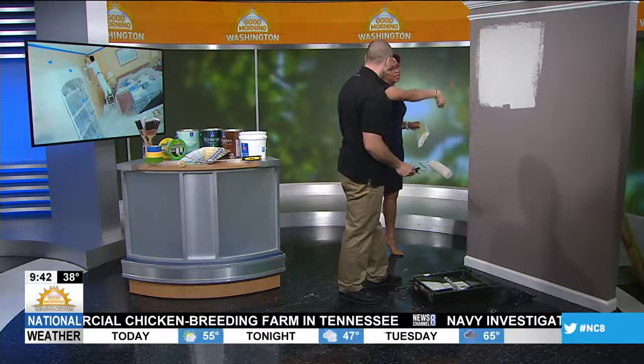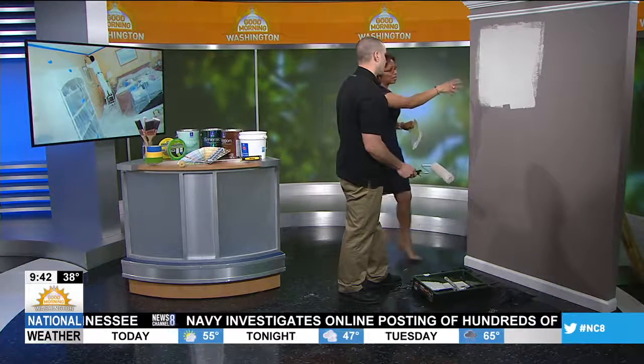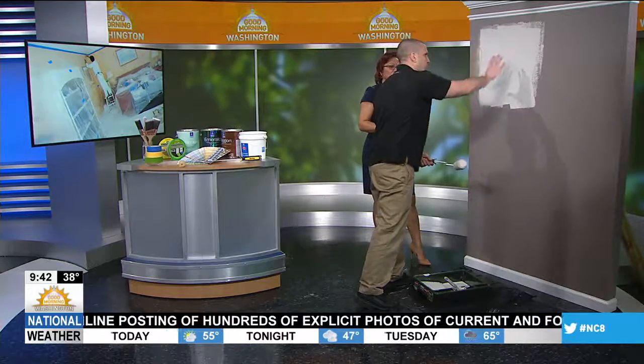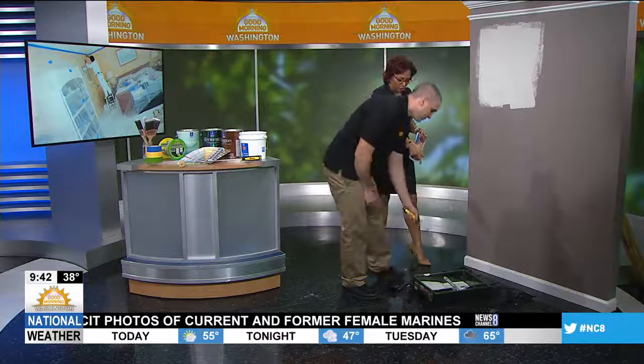Doing it in sections, and again, I've seen people go zigzag a little bit. You can, but you have to make sure that when you go zigzag, you can leave cross marks on the wall. Okay, and real quick, what about the brush?